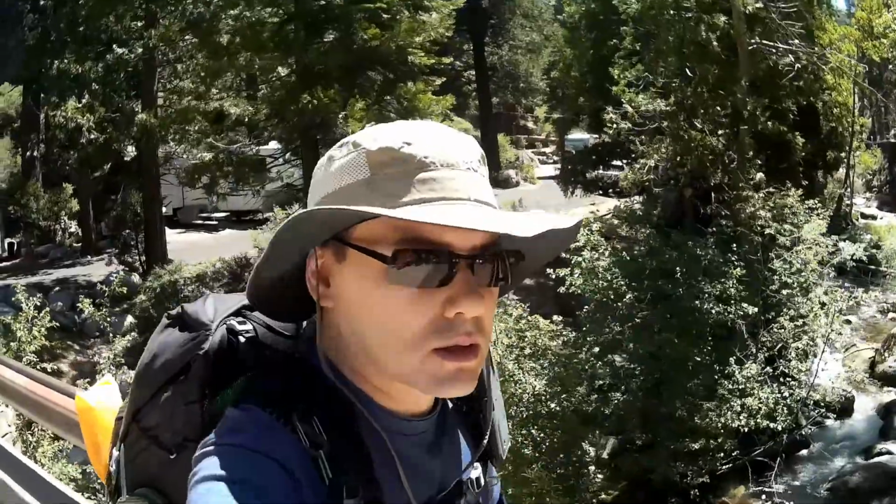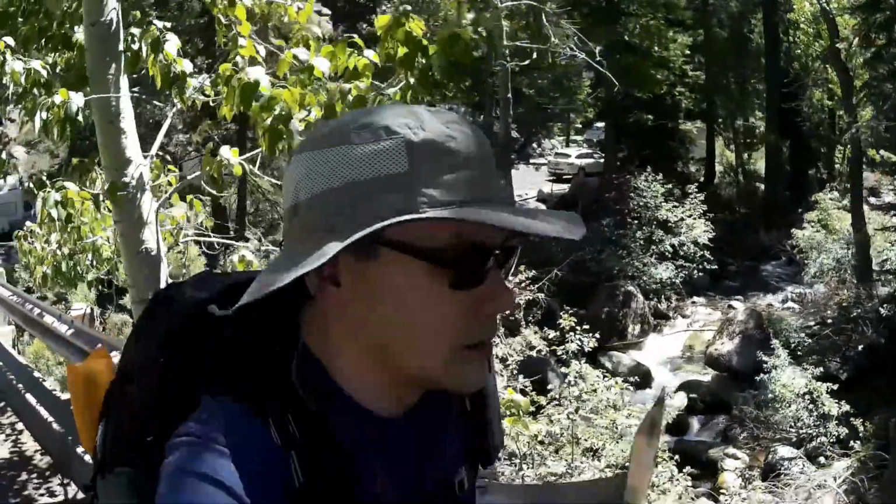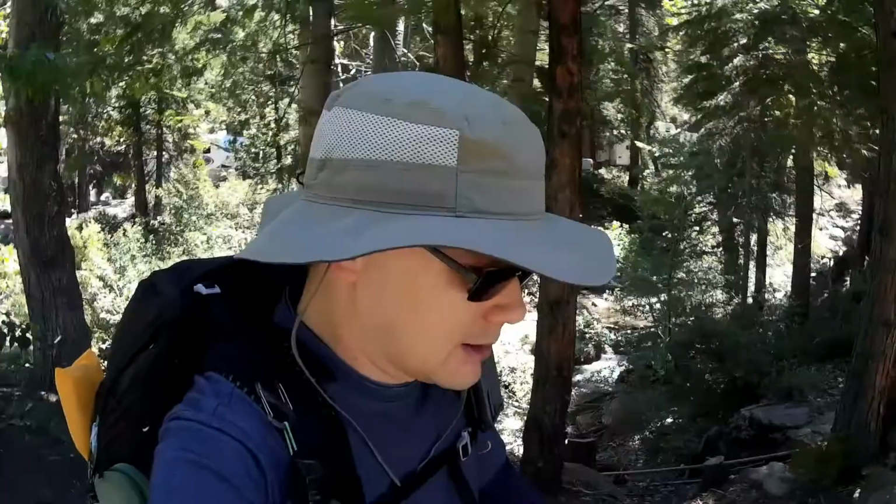We were originally going to try to go to Crabtree Trailhead in the Emigrant Wilderness, but we heard reports that the mosquitoes are crazy over there right now, and it's just a really busy place also. So we decided to come to Kennedy Meadows again.